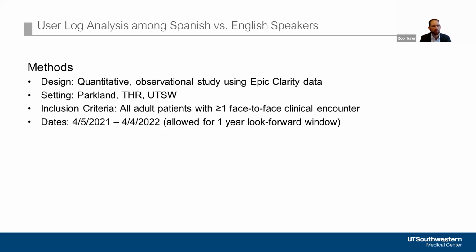So first, we're going to talk about aim 1, which is our user log analysis, comparing the initial access, enrollment, and use rates between Spanish and English speakers. This is a quantitative, observational study, using Epic Clarity data, which is Epic's enterprise data warehouse. This took place at 3 sites. Parkland Health, which is our county-owned community health system that provides a lot of the internist care in Dallas County. Texas Health Resources, which is a faith-based nonprofit that provides a lot of community-based healthcare, and then UT Southwestern, which is the Quaternary Care Transfer Center.